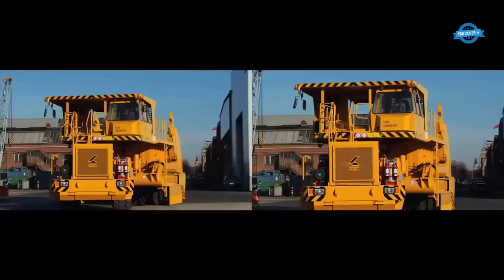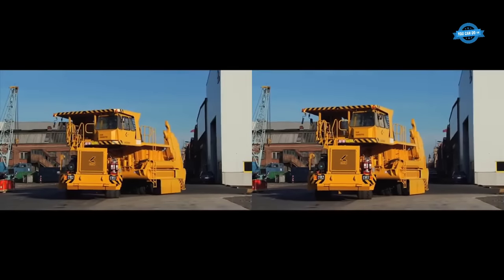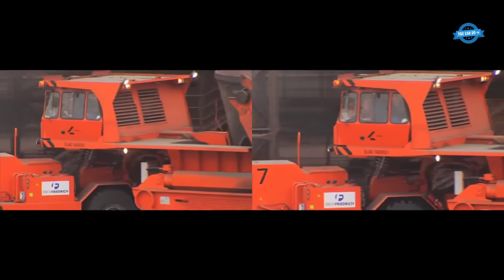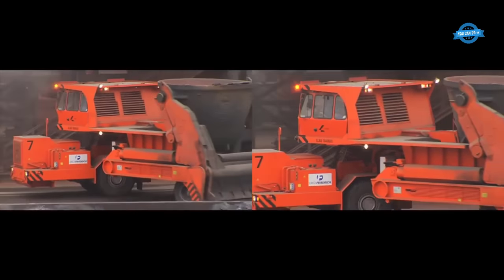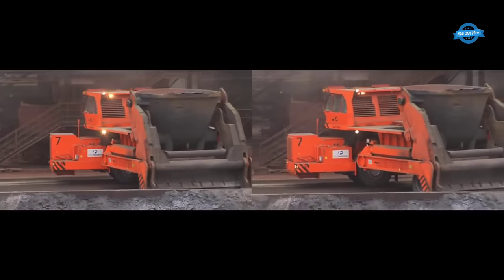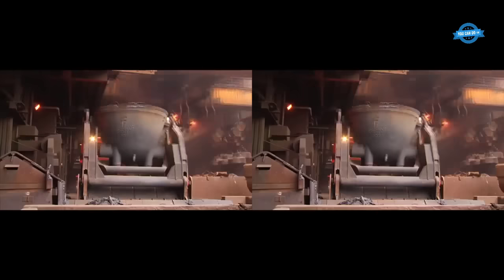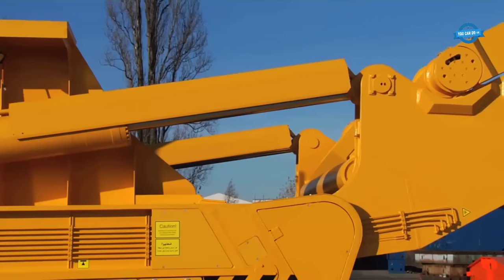Articulated steering with angles of up to 90 degrees in both directions ensures excellent maneuverability. The slag pot holder can be lined with special fireproof concrete, and the system offers a range of optional extras to suit specific needs. Different tipping systems are available to maximize flexibility and efficiency in loading and unloading.